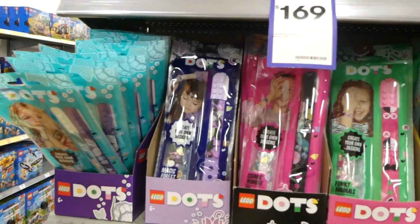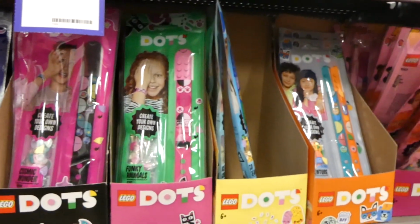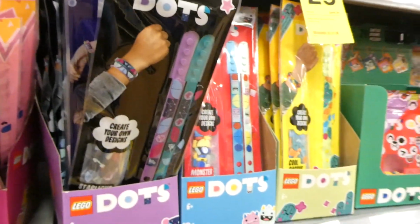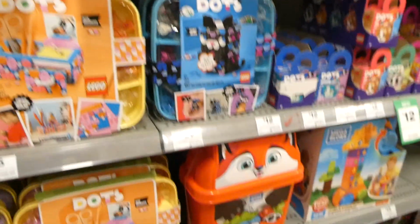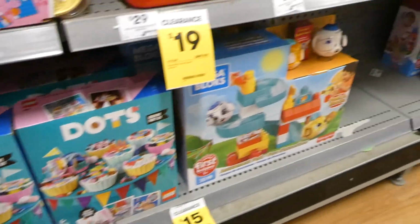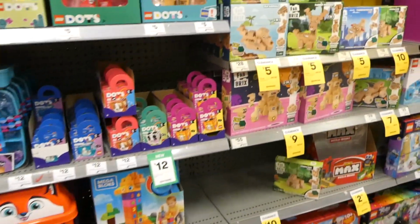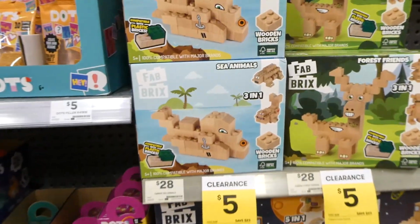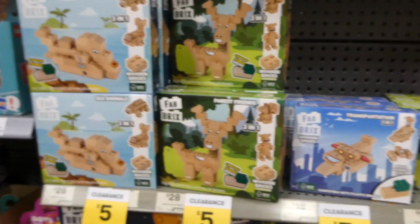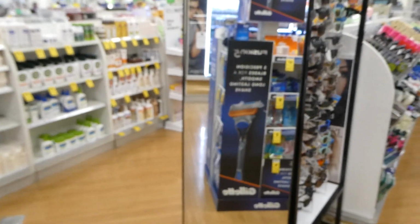Also, the Lego dots are on sale. They're $4 right now for these like snap bracelets that you can decorate. And they have quite a few of them here. And then they've got some of the Mega Blocks on sale, assorted right there. So they've got quite a bit of stuff in clearance. They've got fabrics. These must be new ones. They look like wooden Legos. These are all $5.